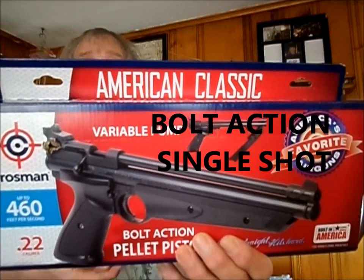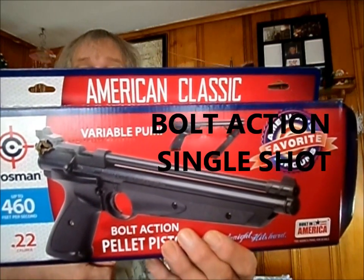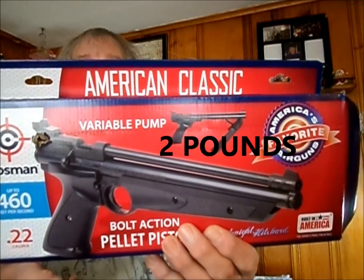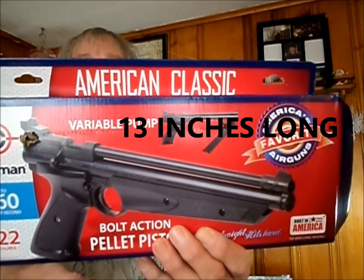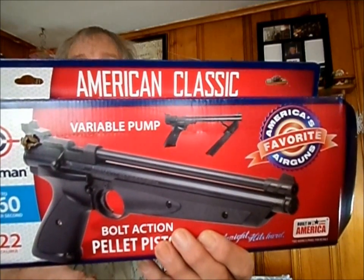The specs on it are it's a bolt action, single shot pellet pistol. It is a 22 caliber. The ammunition is of course the pellet. The weight is 2 pounds for this gun, 13 inches long, steel rifled barrel, and it has a crossbolt safety.